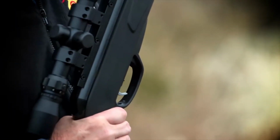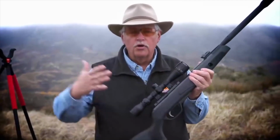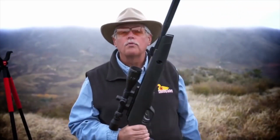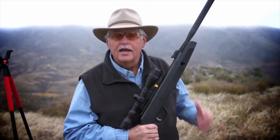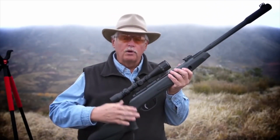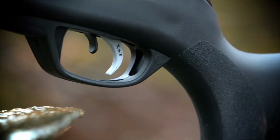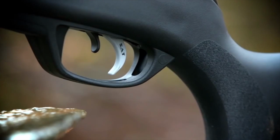A second critical area they've been working on is the trigger. To use a technical term, if you go back 5 years, all air rifle triggers sucked. They didn't feel like real triggers on real rifles. One of the things Gamo is focused on is bringing a good trigger to an air rifle. And I'd say this year, they pretty much got it nailed.